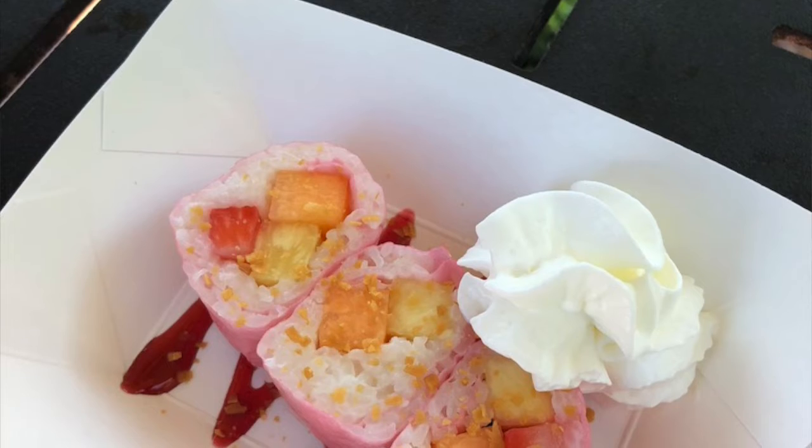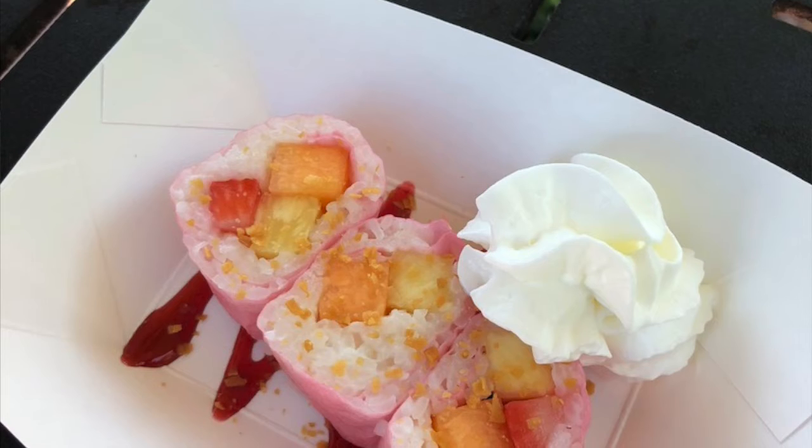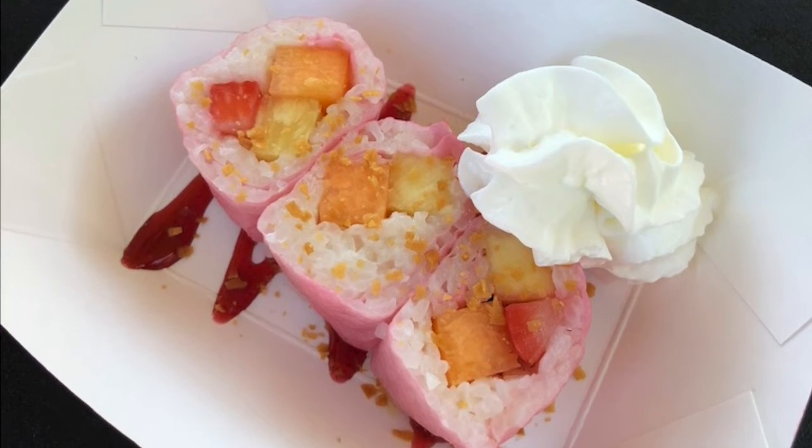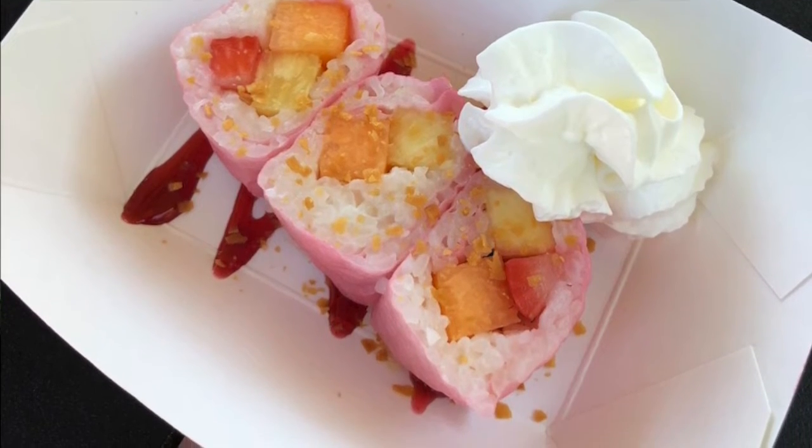From what I hear, it is like the sushi for people who don't care for sushi because you're not getting any of the traditional fishy type of ingredients. So it's strawberry, pineapple, and cantaloupe, which the cantaloupe for me is the hang-up. I'm not a big fan of it. But it's wrapped in a sweet sushi rice. It's almost like a candy fruity version of sushi. So I think you'll be okay.